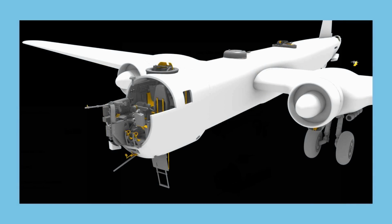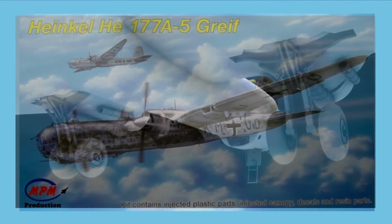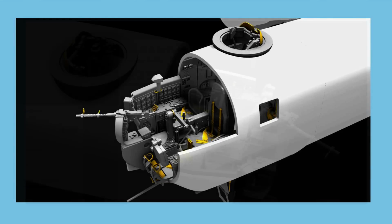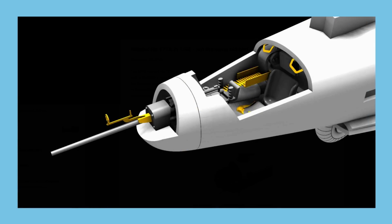First off today is the revamped Heinkel He 177 Greif in 1/48 scale from Special Hobby. This started life as an NPM branded kit in 2006, but now Special Hobby say they're replacing some of the tooling with newly designed plastic. In these renders, the grey is the new plastic, white is the original, and yellow is, of course, for photo etch. The cockpit area looks formidable with all its levers and the detailed nose gun, and even the tail gunner's office has had a makeover. This kit is due soon into the new year.